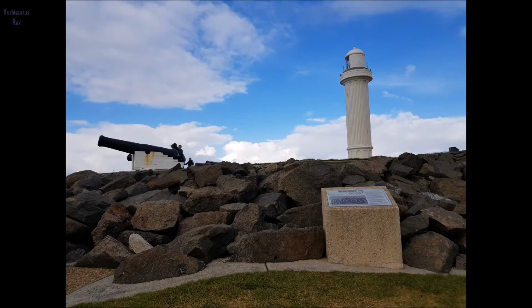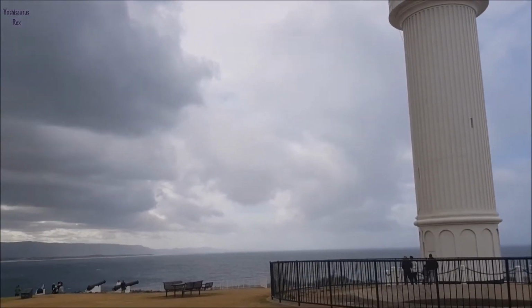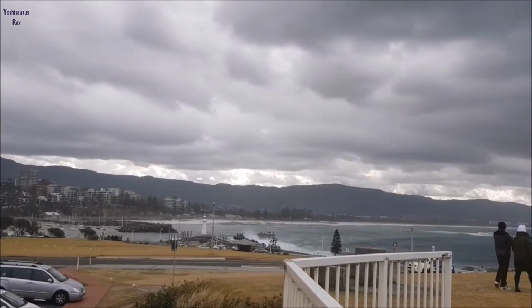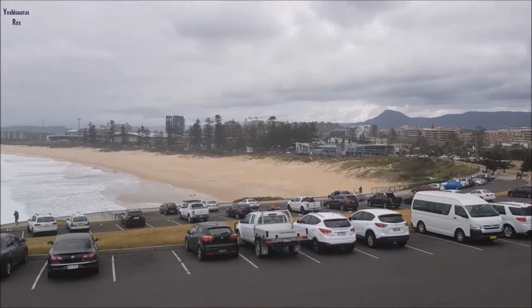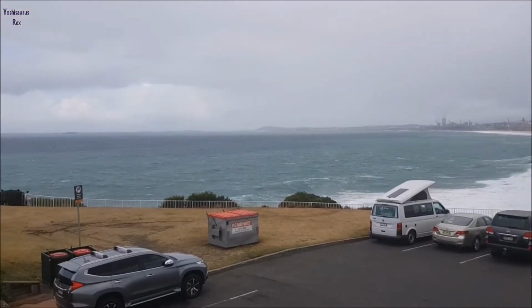Can you guess where I am based on this lopsided photo? If you said Wollongong Harbour, you're correct. Today I'm visiting Wollongong Harbour in Wollongong, which was the largest major port to be built outside of Sydney, and it's the only port in Australia to have two lighthouses. But enough history, let's head down to the beach.